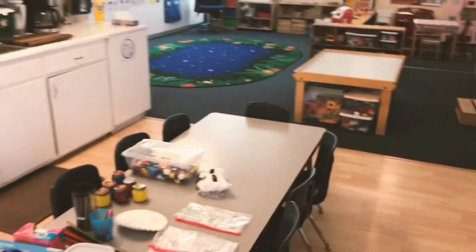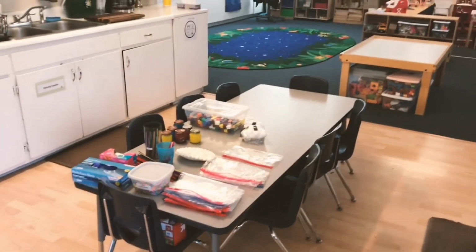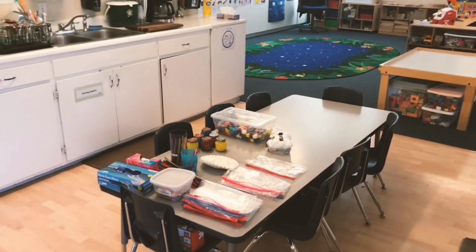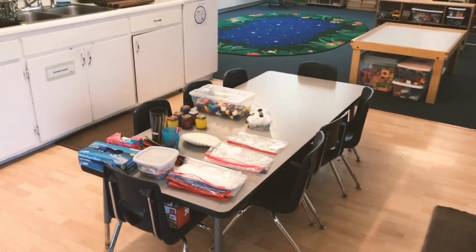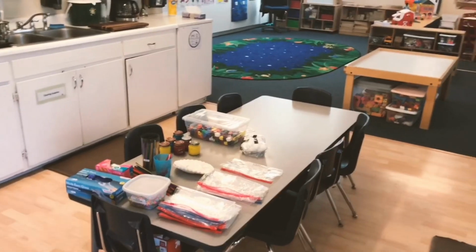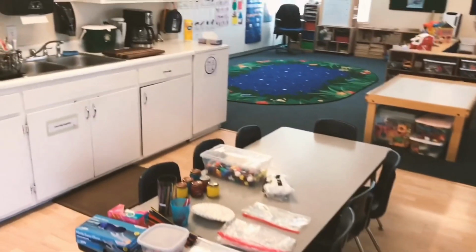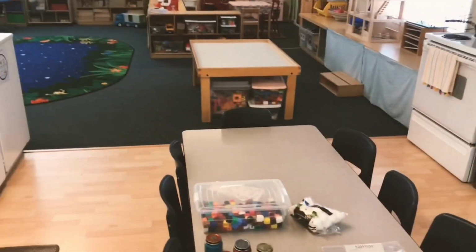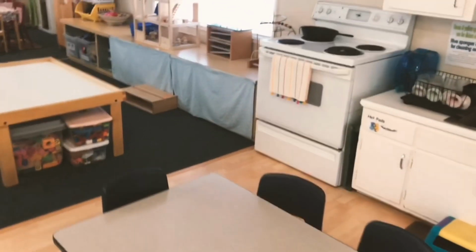The long table right here is an area where we do our open-ended messy art activities. So the kids can do all kinds of different art activities that we put out for them to do. And right now it's set up for my distance learning bags. But yeah, this is an area where the children do all kinds of fun art activities. And it's located kind of in our kitchen. We also do baking projects, science experiments, things like that. So having the kitchen is really nice.